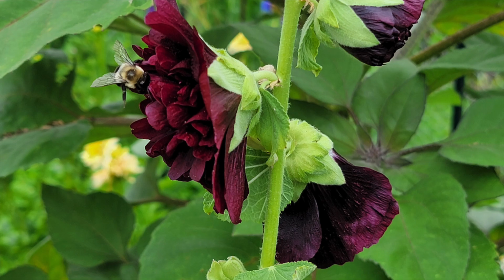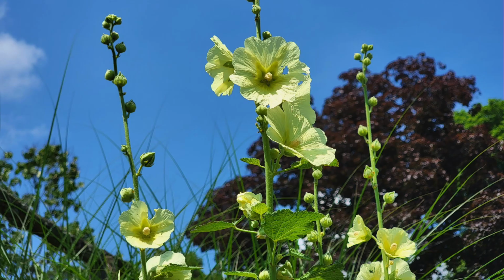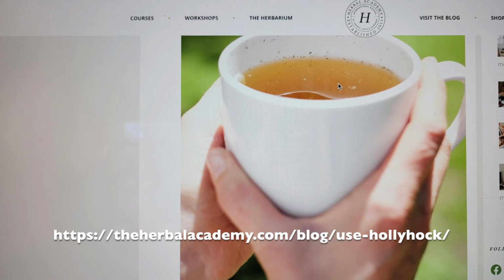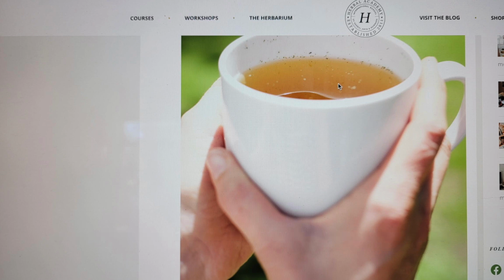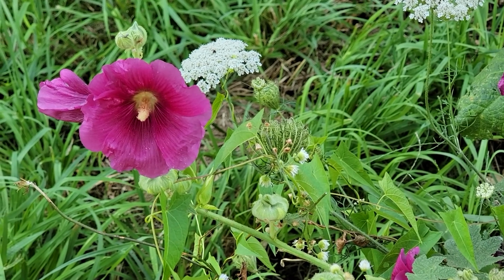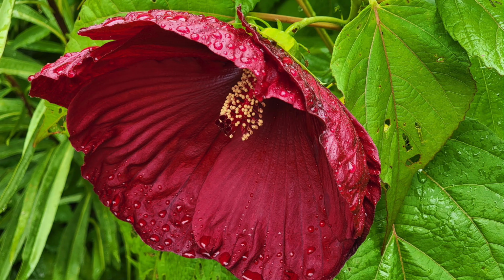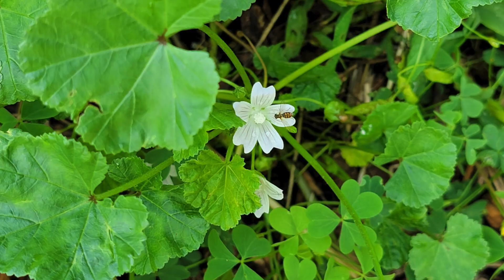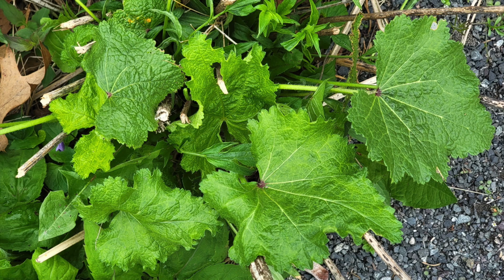These non-native members of the mallow family originated in China and were imported to the United States for their beauty and their medicinal properties. For more herbal information, check out this website. You can see how they're related to other plants in this group, like this large hibiscus, medium-sized rose of Sharon, and smaller wild mallow. Hollyhocks are biennials.